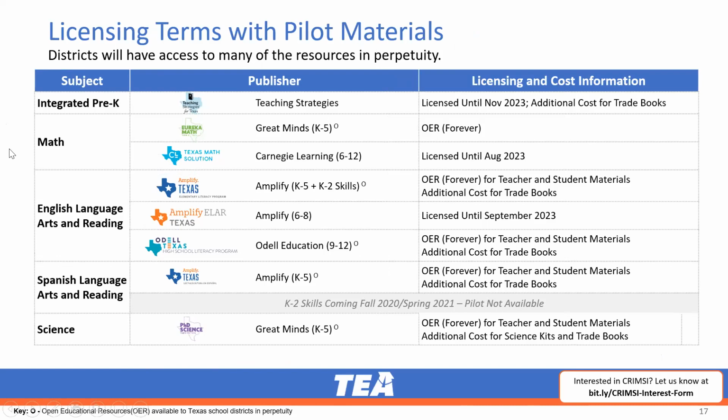Additionally, as you're looking at these pilot units, we'll have access to many of these resources in perpetuity through OER licenses. So just flagging opportunities like Eureka Math Great Minds or OER. And on this slide, you'll see a number of different opportunities there, as well as other opportunities with products that are available until 2023. So this slide kind of covers some of the opportunities that we have available for both OER and through 2023.